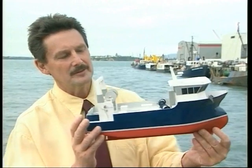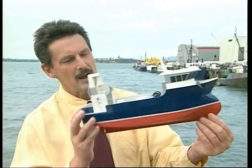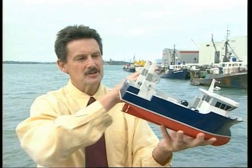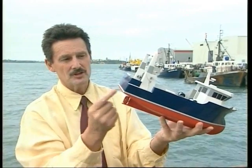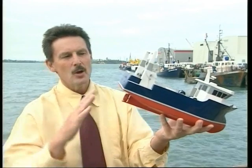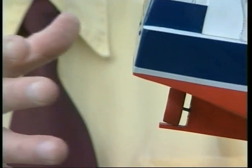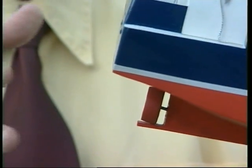What tends to happen is that the wave will come from behind, the wave is travelling quickly past the boat, and the rudder, which isn't actually on this model at the moment, will be in water that's travelling with the boat. And you lose steerage because there's no flow of water over the rudder.